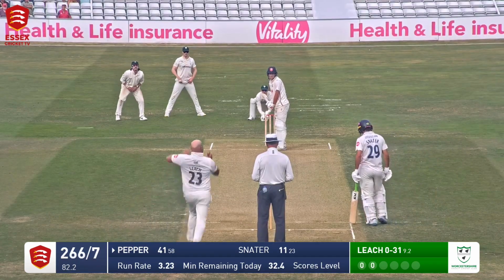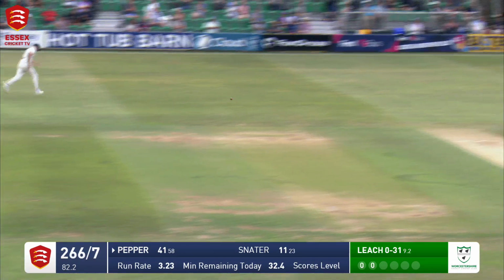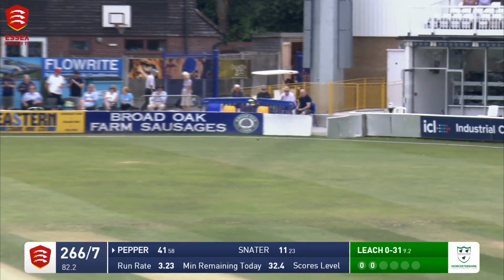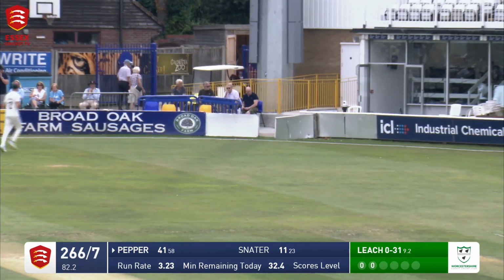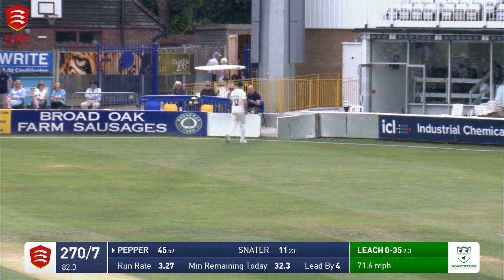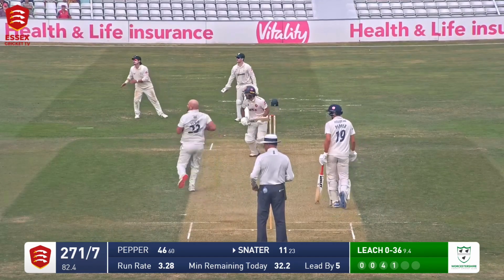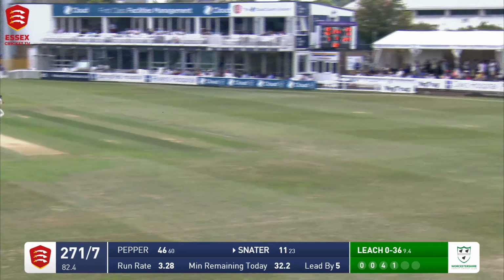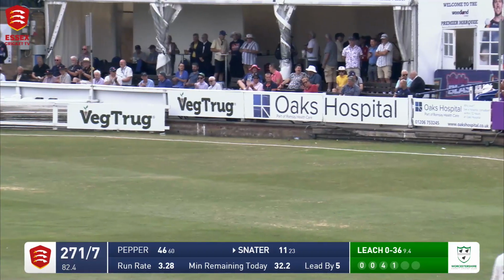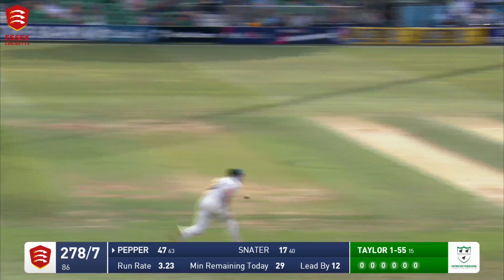When Ethan Brooks dismissed Robin Das, bowled this morning. This one is driven from Leach through the covers for 4 by Pepper, who's beginning to really enjoy himself now. He's moved to 45, and Essex are now in front, 270 for 7. Leach bowls, and he gets stuck into this one as well, short and wide, and slammed away through the covers.